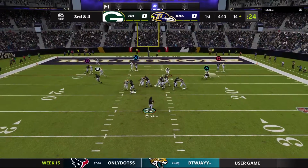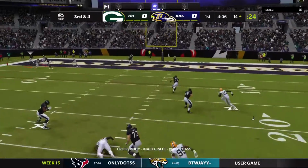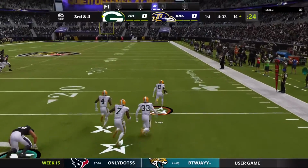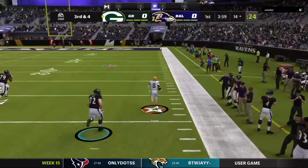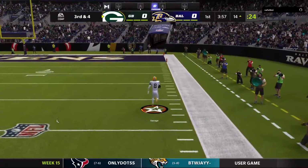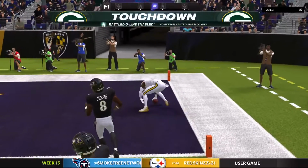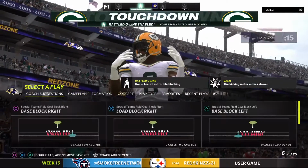Now Jackson. Escaping the pressure right. Oh, that's into a double team, and it's intercepted. Picked off by Darnell Savage. And now off to the races, down the right side. And into the end zone. It's a pick 6 and a Packer touchdown.